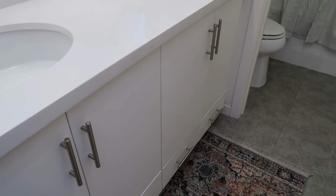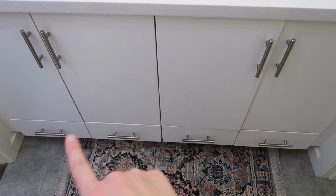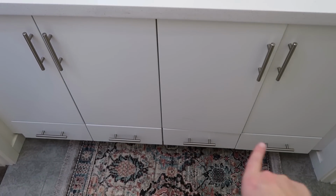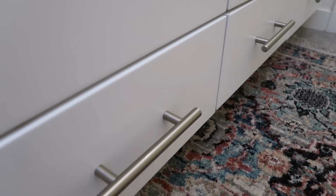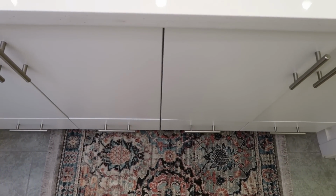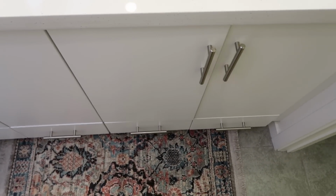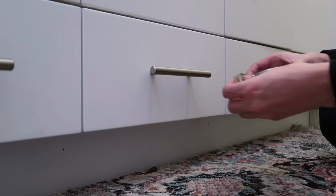Now moving on to one of my favorite things to do to customize a space, changing out the hardware. So we're gonna be changing out these four pulls down here. They're actually used for these drawers, and they're a very modern, simple look. They look great in this space already, but I'm just doing this to show you guys how easy it is to change up the look of your vanity or your dresser or whatever the furniture piece may be.